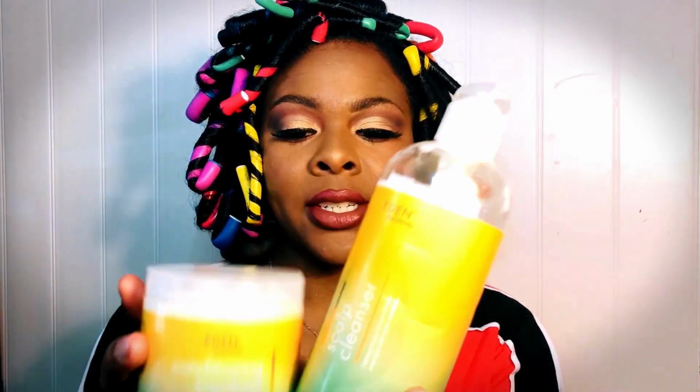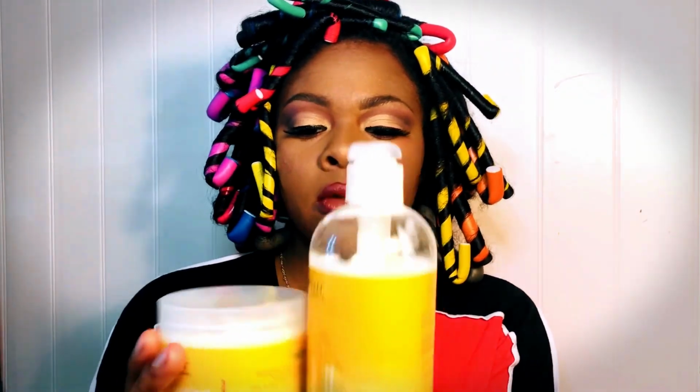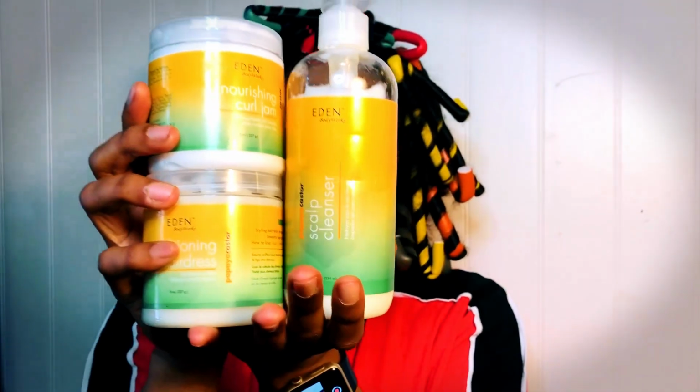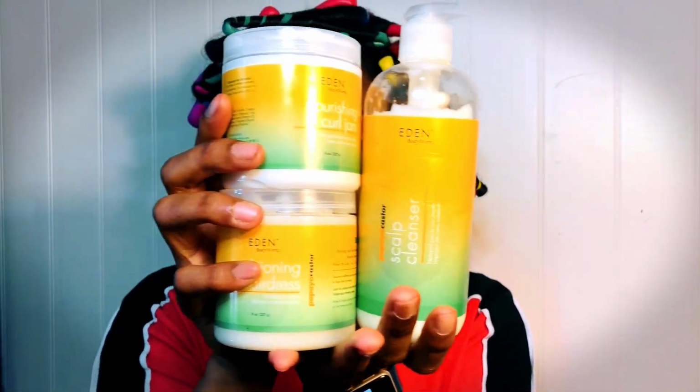Alright, so I'm just going to jump right into it. And guys, remember, this is the review for the Eden Bodyworks Papaya and Castor collection right here. I give these like 5 stars. These were absolutely amazing. I love them so much. I will be using them in the future. These did a really good job in my hair. I loved it. But let's see the final results, because that's really going to tell if this came out correctly. So I'm just going to go ahead and start unraveling these, and then you guys just watch what I do.